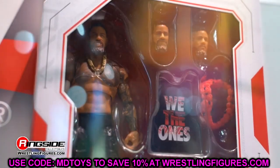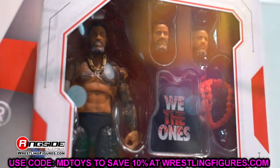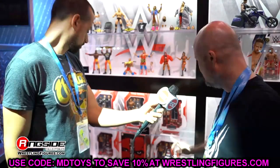But nonetheless, it is a Kurt Angle figure, and I love Kurt Angle. This is just prime era. Just hits me right in the sweet spot. But damn, that torso doesn't look good.